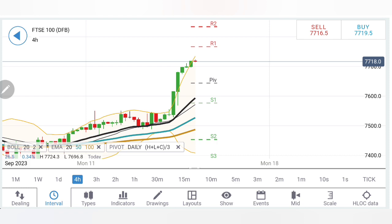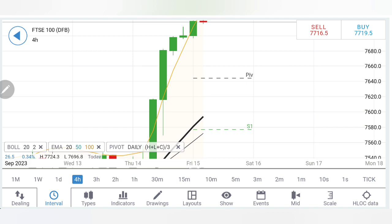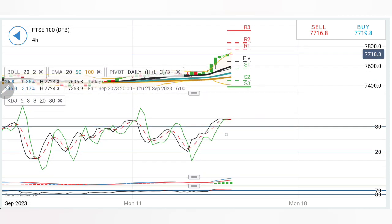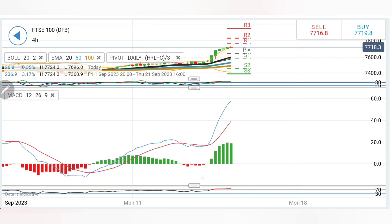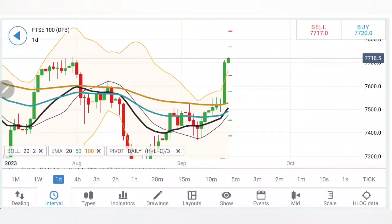If you look at the 4 hour charts here as well, you can see prices are looking for a pullback. I will wait for 7700, 7680 levels to be breached in order to confirm the drop. And on the downside, the too much divergence of the price here can call for a pullback. Stochastic overbought, MACD extremely divergent, extremely bullish, RSI extremely overbought. So everything goes overbought here for FTSE 100.